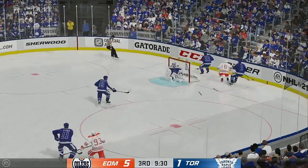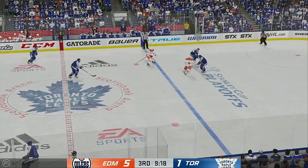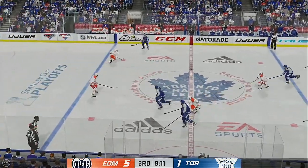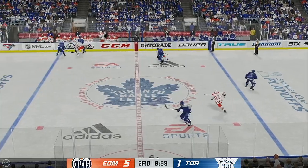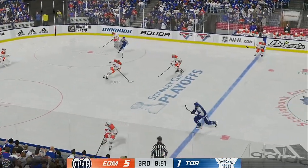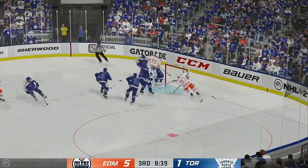Puck grab by Dermott. Toronto's looking to break out. Carrying the puck deep inside his own end. And he slides it quickly to Marner. No one home on that play. A spirited battle along the boards for the puck. The Leafs have it against the wall. Here's a short pass to Nurse. Moves it on over to Yamamoto. Moves the puck from off the bank pass.